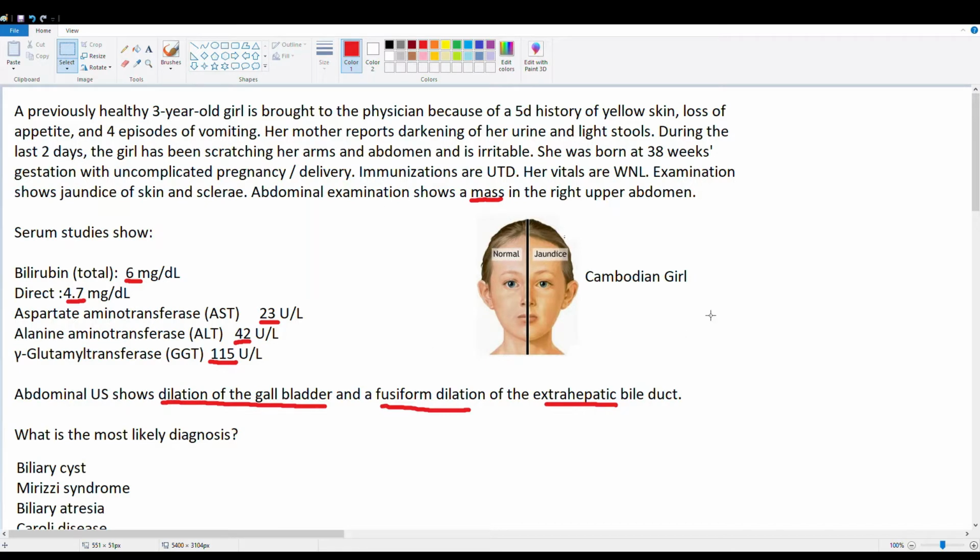Hey guys, welcome to case 2 in our video series. This is going to be a GI case. We're going to discuss a little bit of liver, a little bit of gallbladder. Alright, so let's get into it.